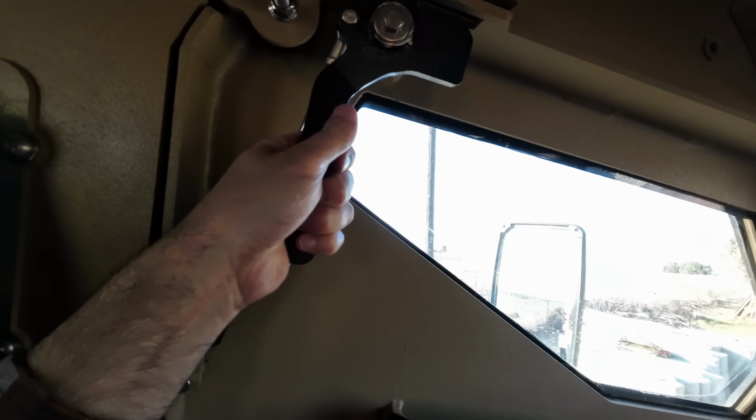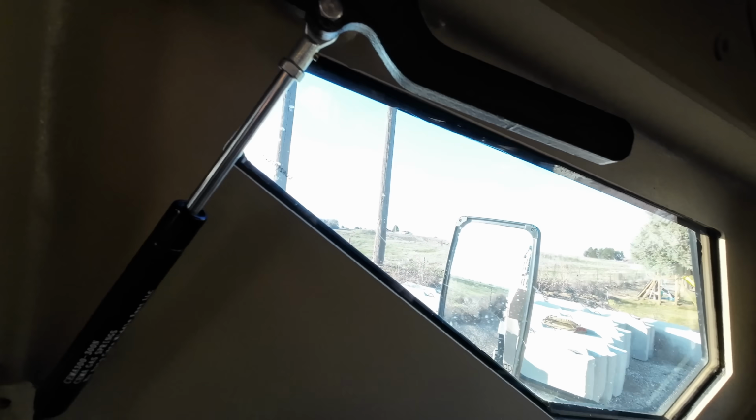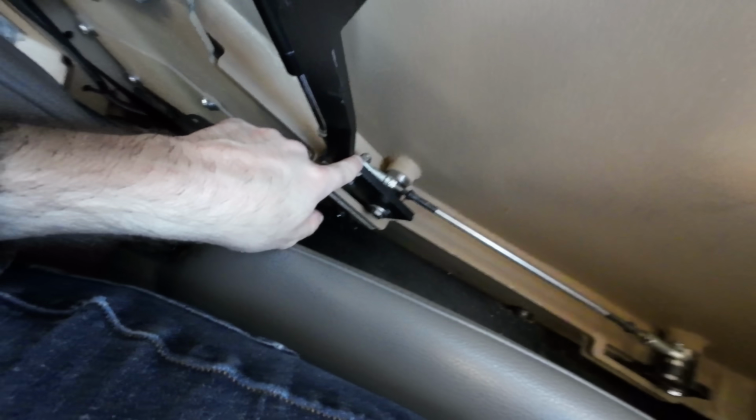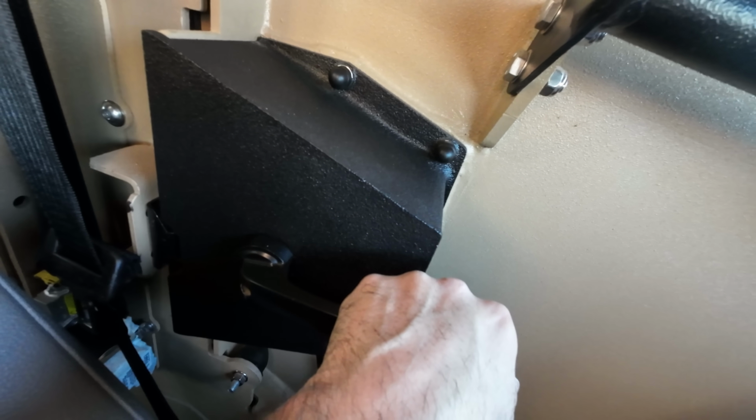You've got this lever on top that you just turn and latch. And then you've got this one on the bottom that, as you can see, if I pull here, that mechanism goes in place as well. And you're pretty much secure on the top and on the bottom with these latches, and nobody can just pull on the handle to get to you.